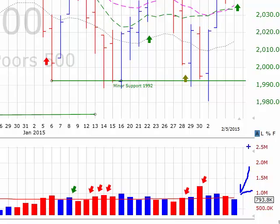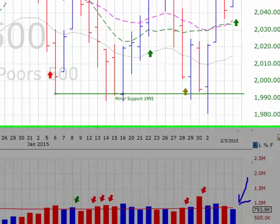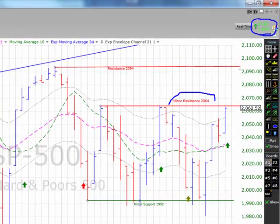I've drawn in a minor resistance line on the S&P 500. You can see how we set this interim high on the S&P. We came back, we tested the high once, and now we're testing that high again. It'll be interesting to see if we can break above this level today.